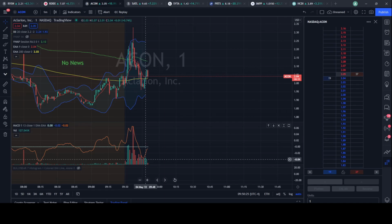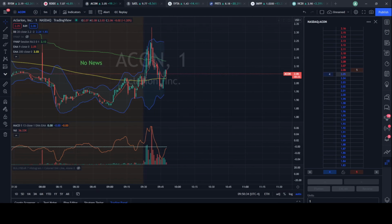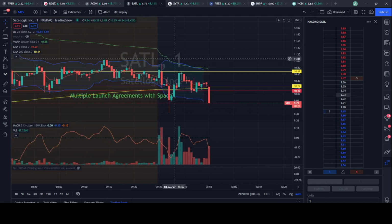Nothing I'd really like to touch quite yet, not until this MACD is bullish. We could see this move up a little bit. That MACD just touched the zero threshold and then got rejected and came back down. And that's why we're not touching SATL. Yeah, there's no conviction behind the stock right now.